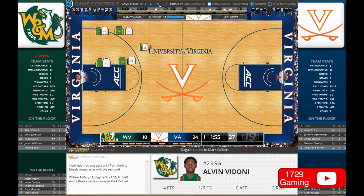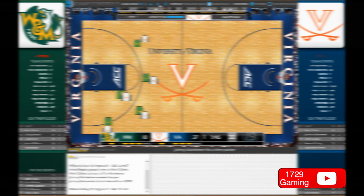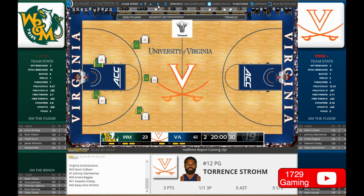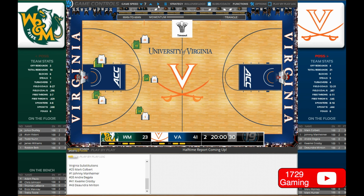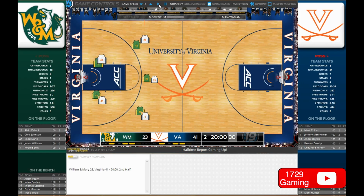Oh, but he misses the front end of a one-and-one. Costly. Mannheimer hits the free throw on the other end. That's the kind of swing we just can't afford. Strome hits the three-pointer just before the buzzer. That's going to take us to the half at 41-23 in favour of Virginia. The higher quality of a top-level team is really shining through.